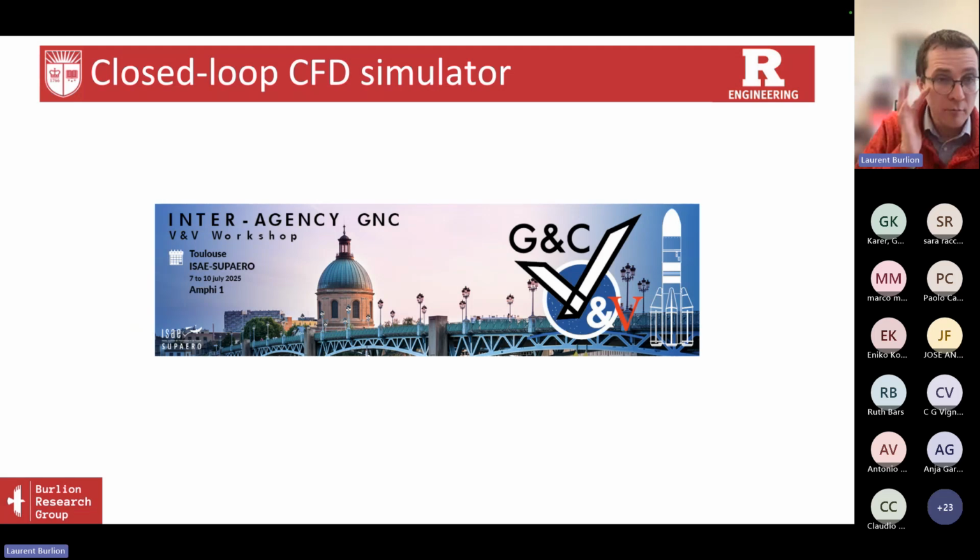So the next step is we are going to participate in the VNV workshop organized by NASA, ESA, and ISAE-SUPAERO in Toulouse this summer. So that's where we are going to present the initial results of this closed-loop CFD simulator.